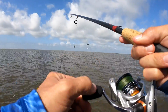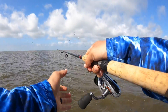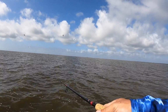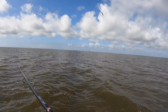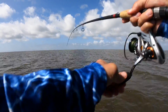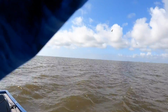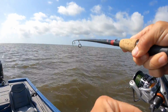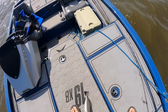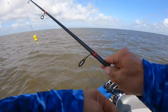The birds are working right next to me. All right, that's a trout. I think he's even a keeper. Yes, he is. Yes, he's a keeper. All right. Well, he's in the boat. Let's try and get another one while we're in the birds.